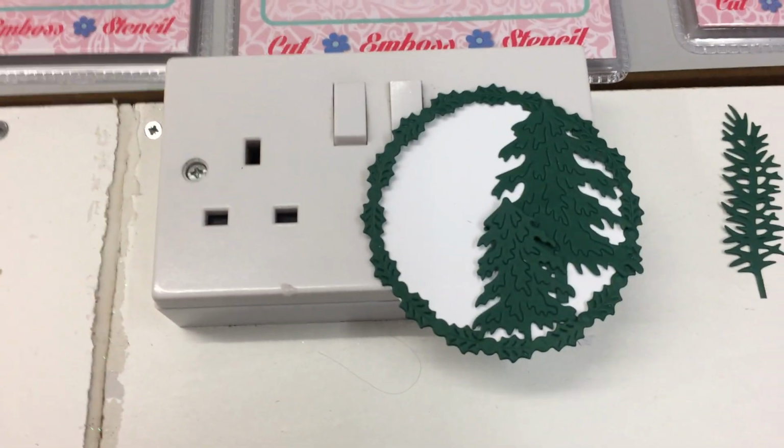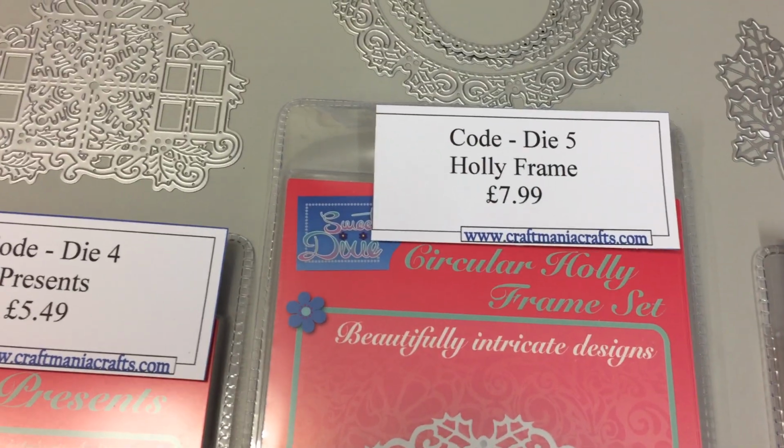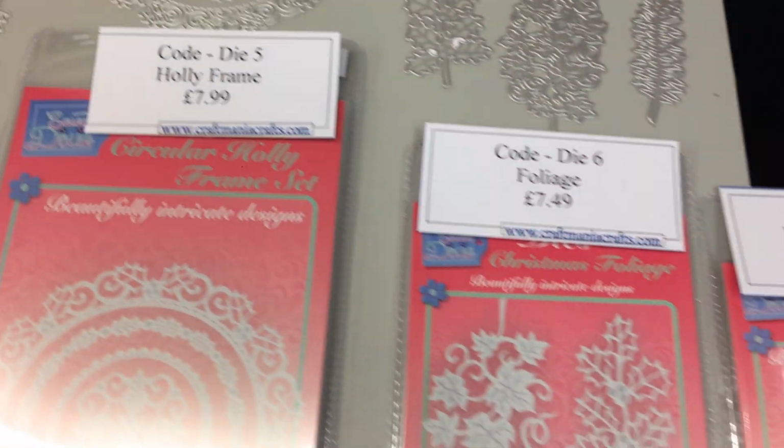The trees, by the way, you're going to get to see them in a minute. That's another one of our new dies today. But before we move on, this one was die number 5. It's our holly frame, and it's £7.99. Moving on to our next one.